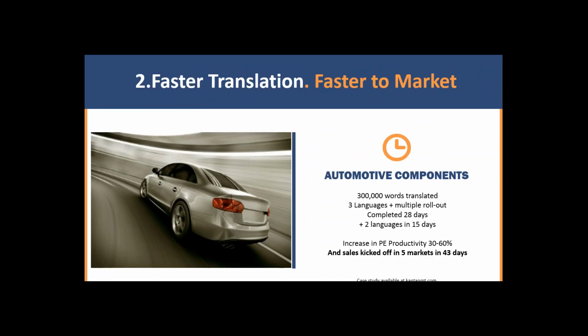The second application is faster translation. One of the benefits of custom machine translation, of course, in the cloud is that it's insanely fast. It's very fast to build, customize, and deploy engines. In this particular case study, the client needed 3 languages to be rolled out in 28 days, and another 2 languages in 15 days, and it's a total of 300,000 words.